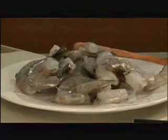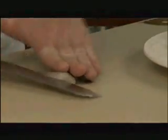Everybody likes to eat shrimp. In my family, my 2 daughters, they hate to peel them. They don't like to devein them because they're going to get the icky poo on their fingers or whatever. Anyways, I've got some 16/20 shrimp here. And the best way to go about deveining a shrimp is use a nice serrated edge knife and just slice down the back of the shrimp like this through the shell.